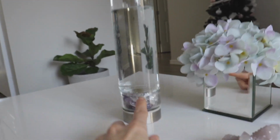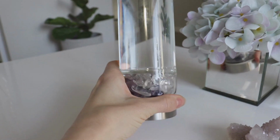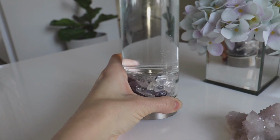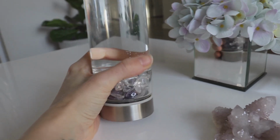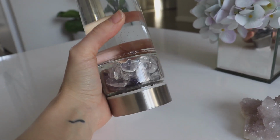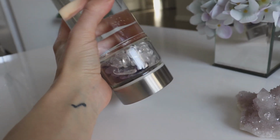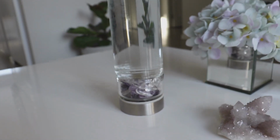So that's why I chose this one in particular, because there is a little membrane in the bottom, and it's non-permeable, nothing can get through it. So you always have your fresh water separated, but you're still bringing the healing properties of the crystal with you. So you have them with you wherever you go. I'm really excited to use this when I go to work next time.